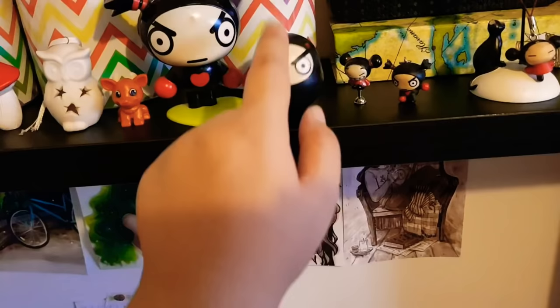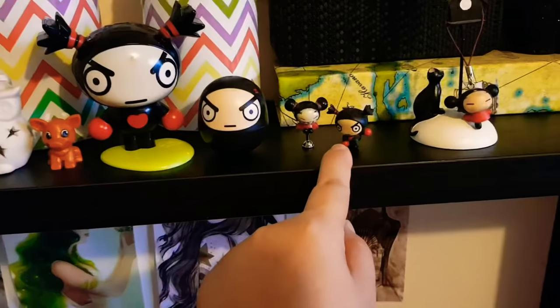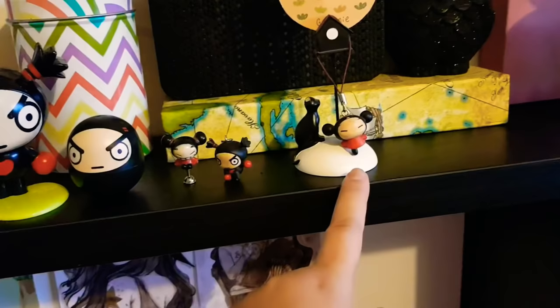And, you know, it doesn't fall. So cute. This was from a pen. The pen broke, so I just took the little Pucca figurine from it. This was a keychain. Also broke, so I just kept Garu. This was a phone string thing. My phone doesn't take it anymore, so I just keep it here.